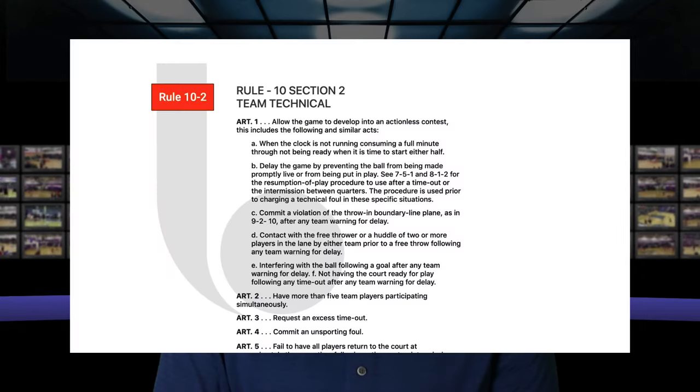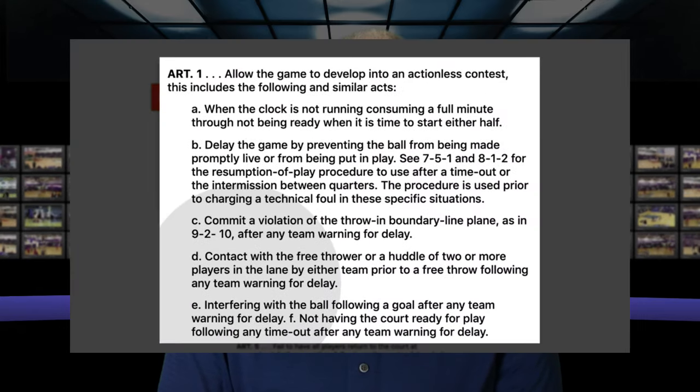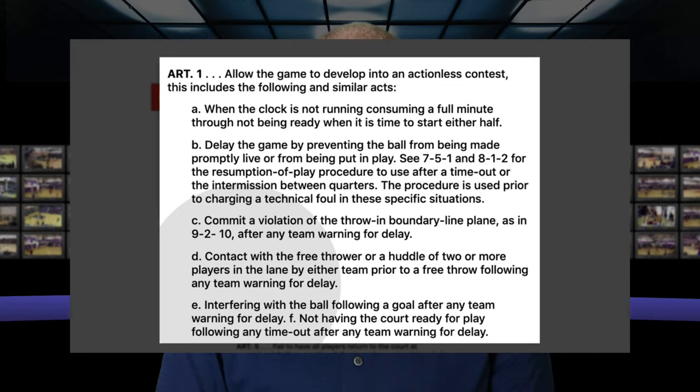So in the first period, we spilled water on the floor during a 30-second timeout and received a delay of game warning. In the second period, a player reached through the boundary plane. So they committed one of the actions after they had already had a delay of game warning. So C, commit a violation of the throw-in boundary plane, as in 9-2-10, after any team warning for delay.